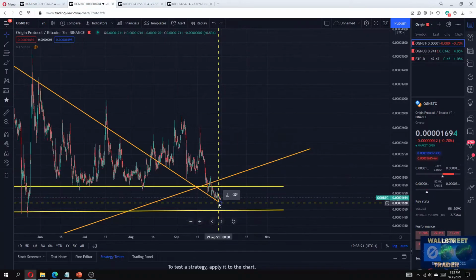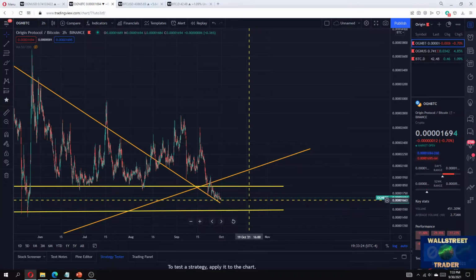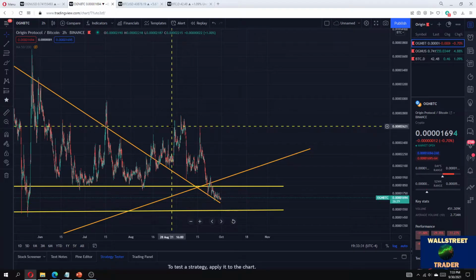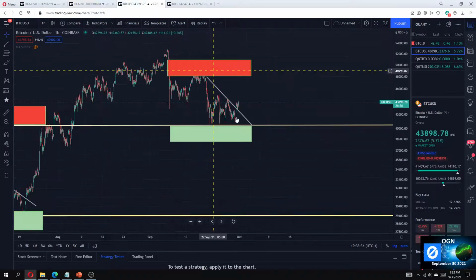Now let's go take a look at this. This is kind of leveled off as we talked about in yesterday's video. I don't see us going down to 1544. In fact, I think we're just going to go a little bit sideways. Now let's go take a look at what's going on with Bitcoin.